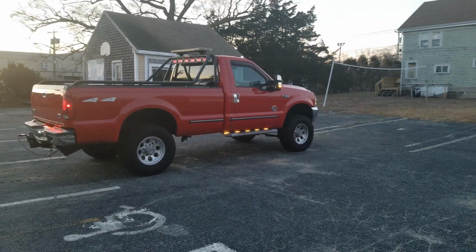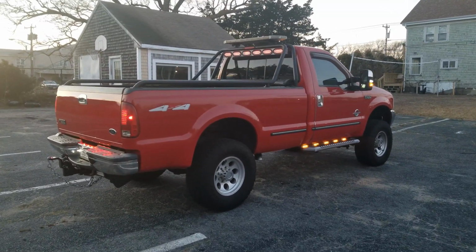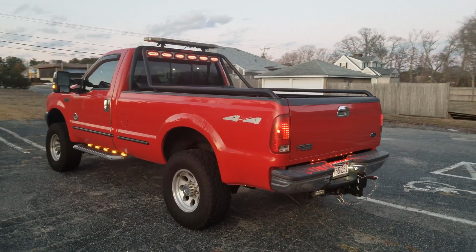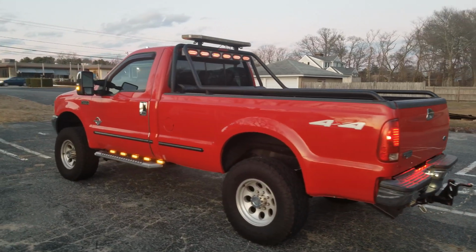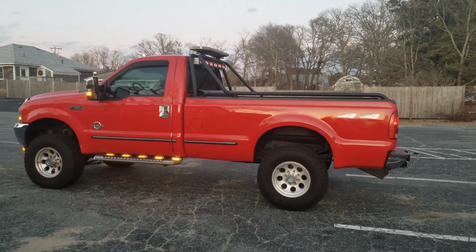whether it be off-road LED lights, marker lights, or strobe lights, and this truck was both the project truck and my mad dream imagination. I genuinely don't think there's a single LED bulb or bulb in general on this truck that is still factory. Everything has been swapped out, everything has been customized short of, I think, the gauge cluster.